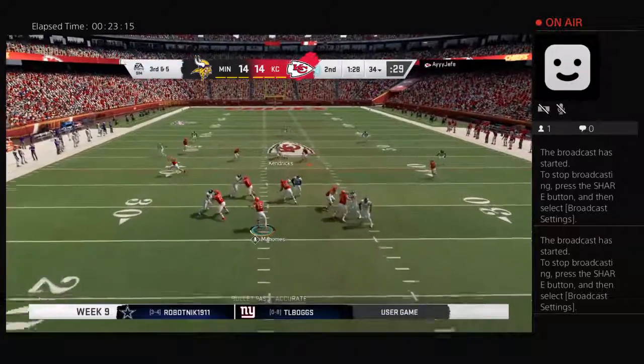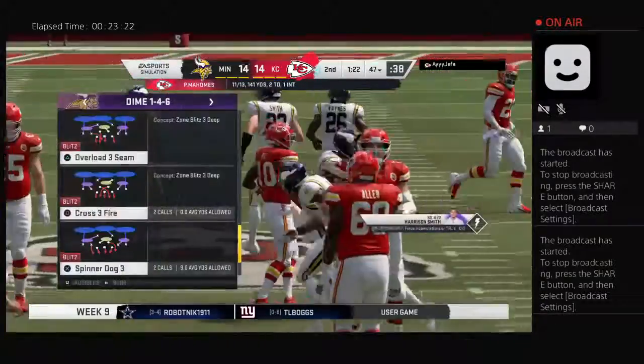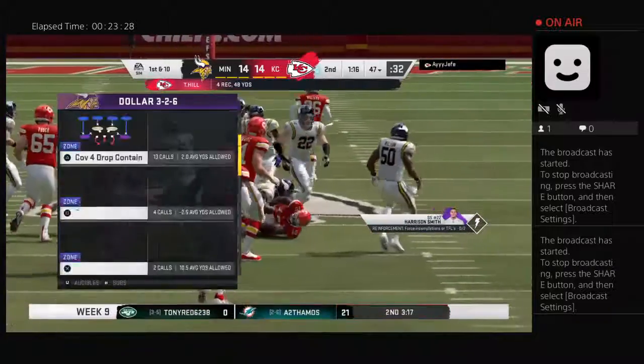Working from the gun, Mahomes. He is going to find Hill here. And able to get this one across the 45 before he's brought down. 12 yards there as they keep this drive rolling. It's another first down.